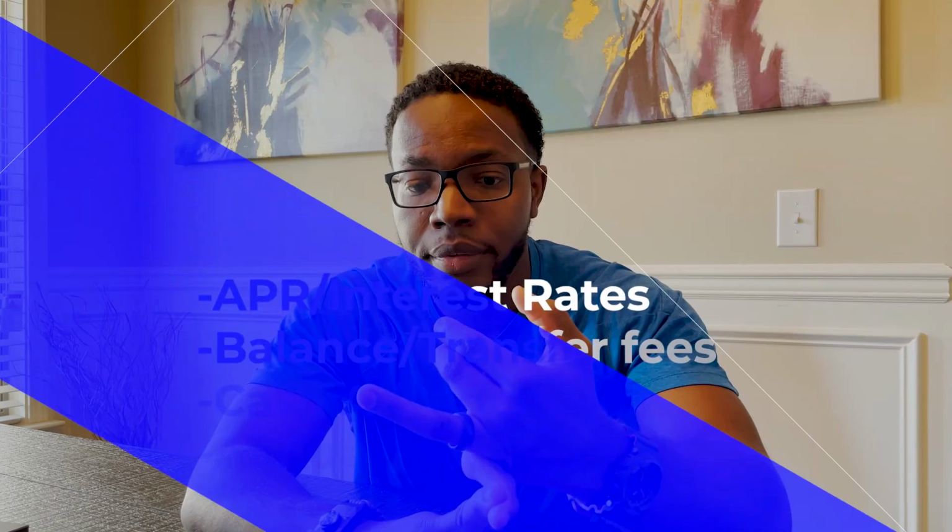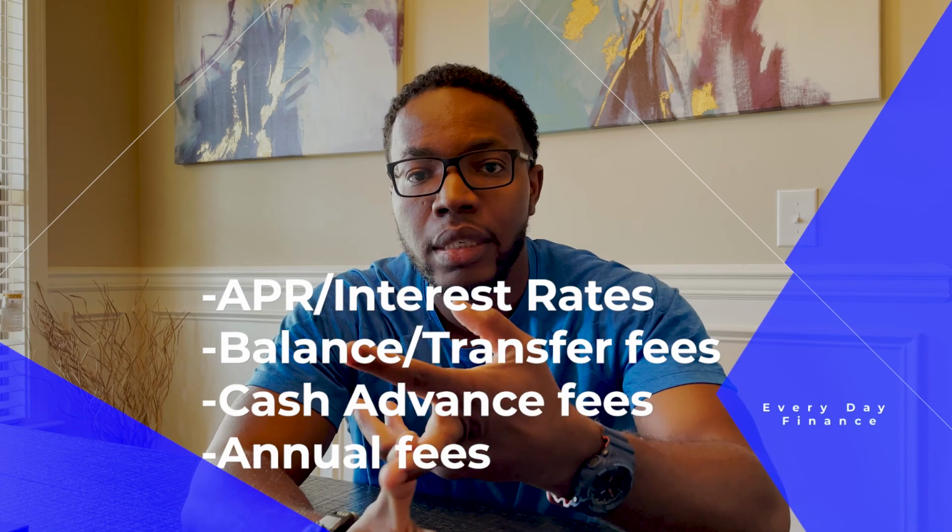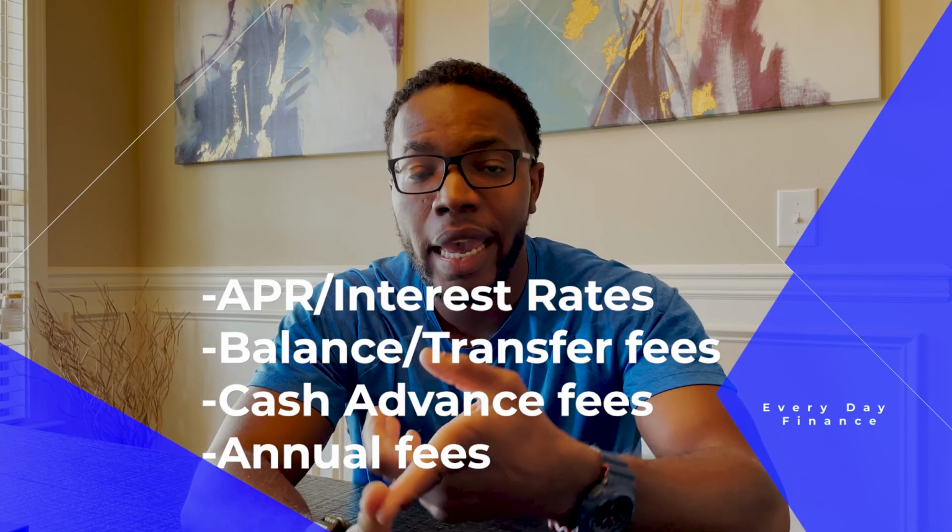Now let's talk about some of the bad things or the fine print that you'll see associated with credit cards. And that's the fees. Now there are multiple fees that can be associated with the credit card. Some of the fees that we're going to cover today are going to be interest rates or APR, balance transfer fees, cash advance fees, and annual fees. We'll talk about all of those right now.